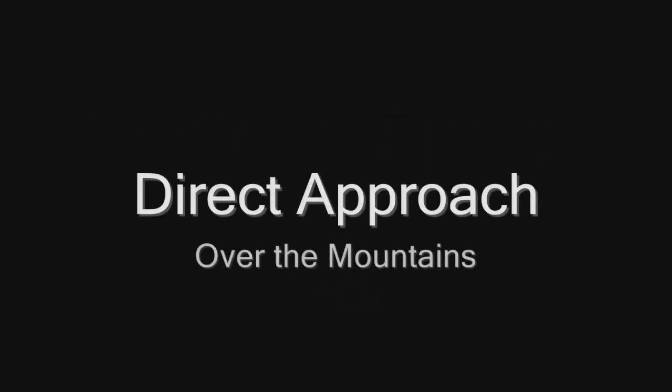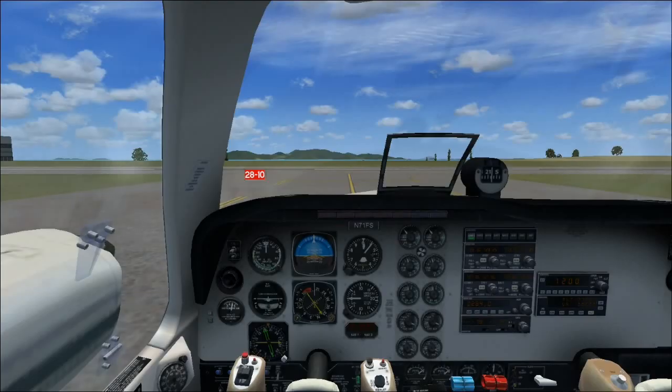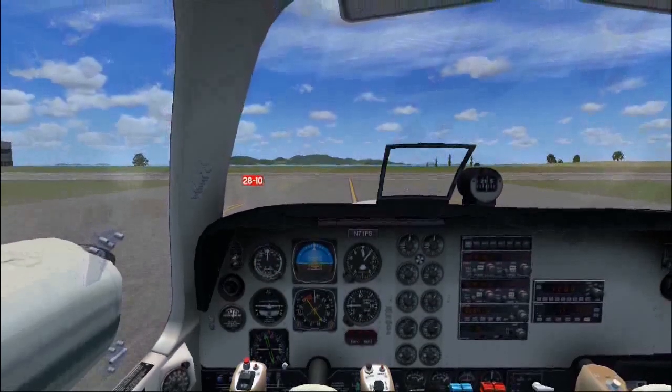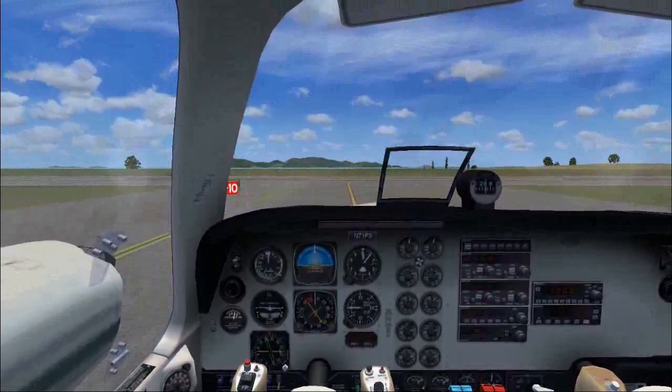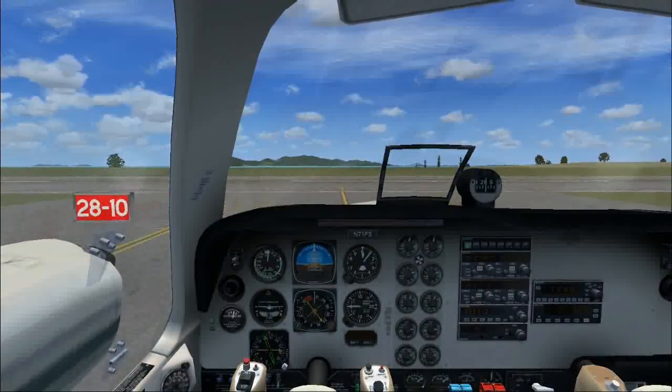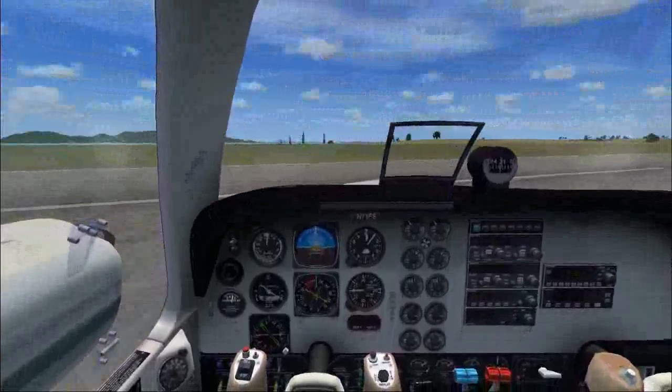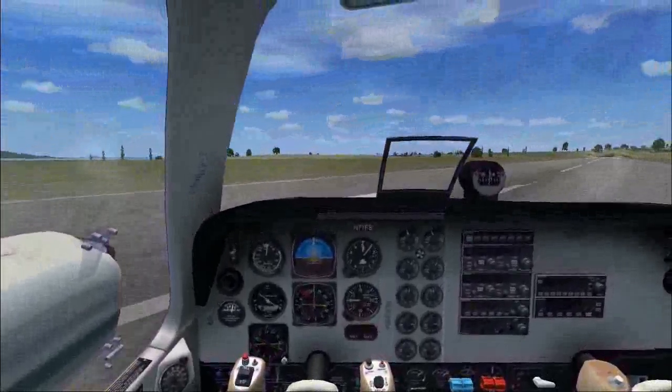Today we're going to be covering landing on runway 27 at Princess Juliana. Now we're starting out holding short of runway 10 at Wallblake, identifier TQPF. The pilot is now going to taxi into position on runway 10 via back taxi runway 28.